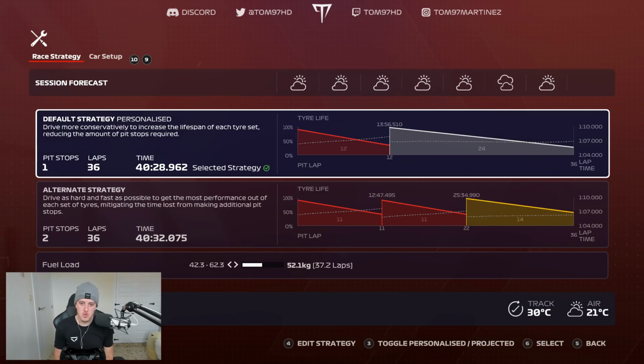So essentially, of course, because we've got into Q3, we are going to have to start on the Q2 soft tyres that we qualified on and then move on to the hard tyres. So a very straightforward one stop here today. Ideally, I'd love to go soft to medium, but I'm not sure that's going to happen.